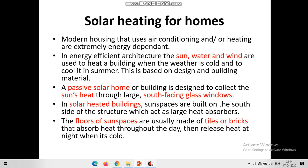A passive solar home for heating purposes mostly uses south facing glass windows, which enable the heat to come inside and entrap it, so that during winter seasons the buildings will be slightly warmer than outside. Similarly, these buildings also use sun spaces. Sun spaces or attached greenhouses are the same. These are glassed panes which allow direct sunlight into the building and heat up the blackened building structures, which act as absorbers, so that the building will be warmer than outside.